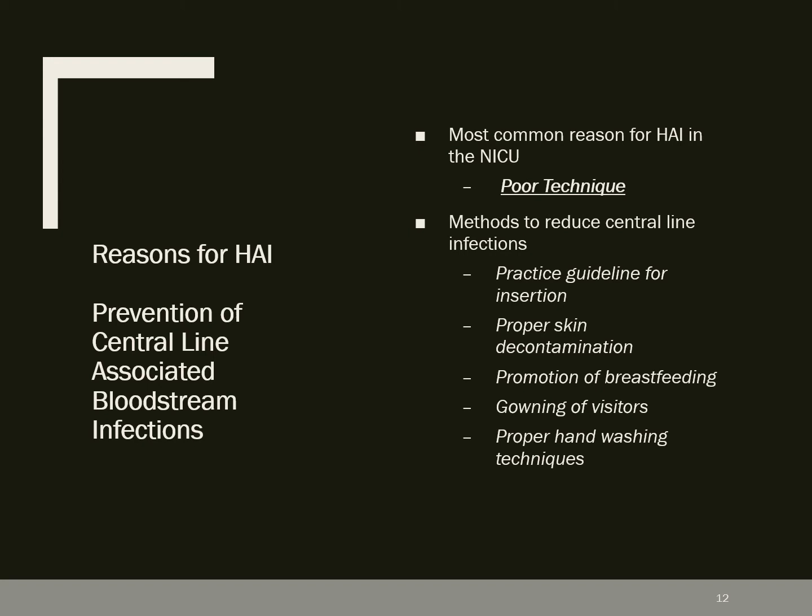So what do you got to do? How can you improve this? Practice guidelines, evidence-based medicine has shown that practice guidelines for insertion and proper training of the staff is paramount. That means that the physicians who actually put these lines in, as well as the nurses who care for them, as well as the patients' parents who come in and hold the baby, they need to be gowned up, they need to wash their hands, they need to do everything within their power. They need to be educated so that this doesn't happen.